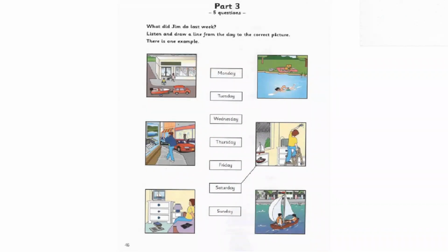Part 3. Look at the pictures. What did Jim do last week? Listen and look. There is one example. Hello, Jim. What did you do last week? Well, on Saturday when it rained, I helped Mum. We painted my bedroom. Wow! It looks great now, Aunt Lucy. Can you see the line from the word Saturday? On Saturday, Jim painted his bedroom. Now you listen and draw lines.